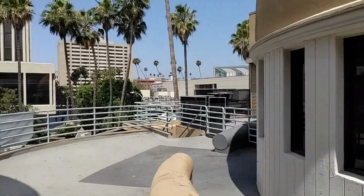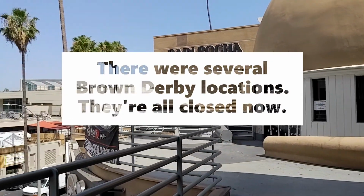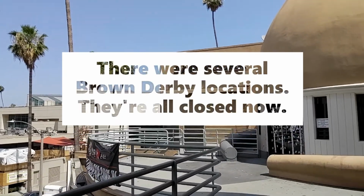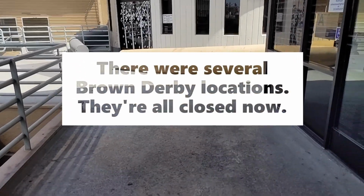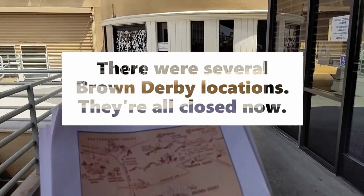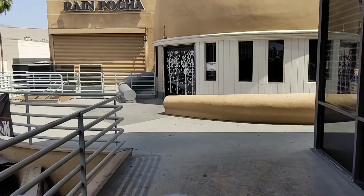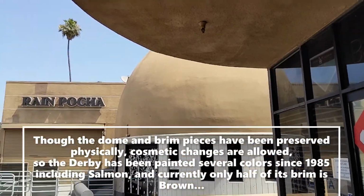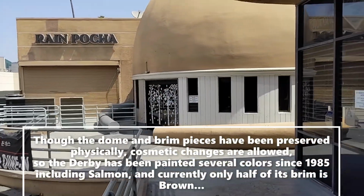Al's telling cool stories over here. Yeah, there was one on Vine Street and Hollywood Boulevard. Right next door to the Taft Building, where that new W Hotel billion-dollar complex is, on Vine Street, is where that was. And that one was sort of the more hip one by the time things got rolling. And then there was another one over on Hillhurst in Los Feliz. That was also a dome-shaped building, but it didn't exactly look like a derby.